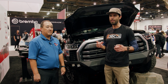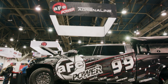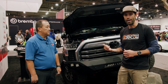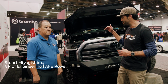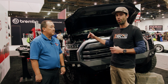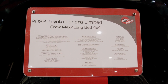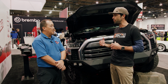One of the things I noticed immediately was the lack of Tundra suspension options. There's only one other company that I've seen with product on the new 2022 Tundra, and Sway Away is one of them, AFE Control. So Stuart here, this is his beautifully built Tundra on Sway Away's new coilovers in the front and rear shock. Tell me about that product development, what you guys did. You were just talking about the air ride sensors in this that I actually didn't even know about. I didn't know there was an air ride version of the Tundra.